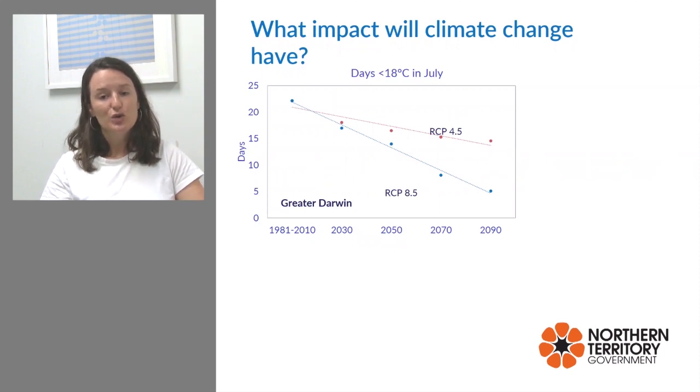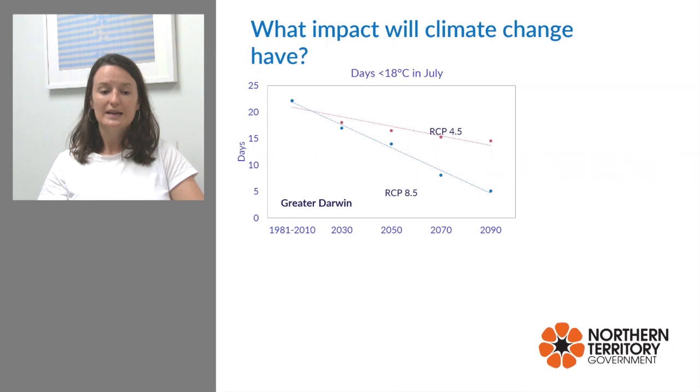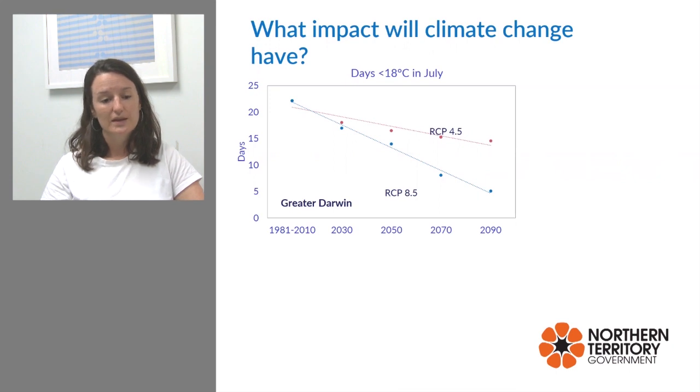Then I've represented two RCPs, so two emission scenarios. They're two different ways in which we are contributing to a change in climate. RCP 4.5 is a low emission scenario and RCP 8.5 is a higher emission scenario. And you can see that there is quite a different effect from both of those emission scenarios on the graph. So we're starting at 20 to 25 days. By the end of the century, getting down to between 5 and 15 days below 18 in July. So it's quite a significant change, particularly with RCP 8.5. There's quite a steep slope in that change, so it happens relatively rapidly.